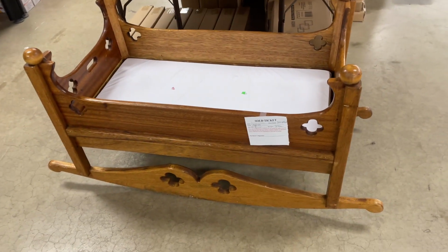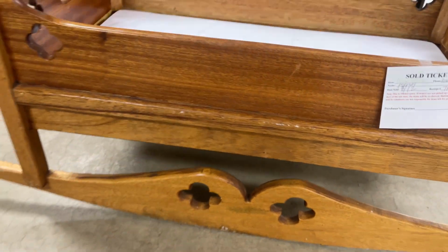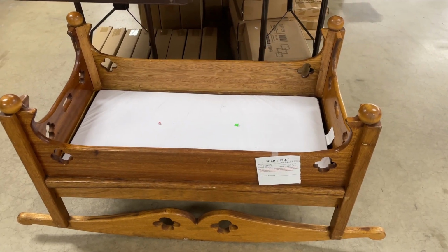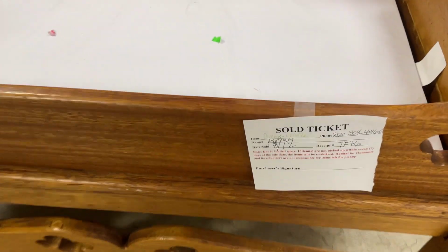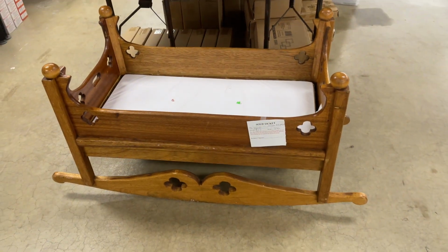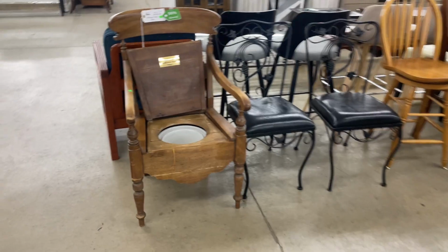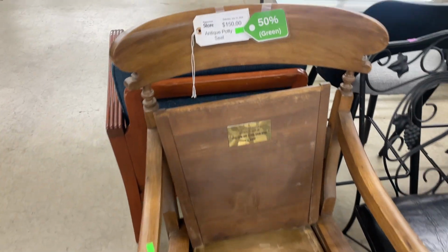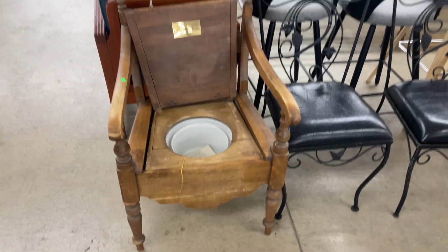This is cool. So look at that. Very cool. Baby cradle. Oh my gosh. Anyone need an antique potty seat? 50% off.